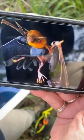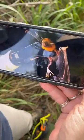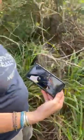Oh yeah, there's a fish eating bat. This is a fish eating bat, everyone. Look at him. Oh, look at his orange head. They're very, very orange. And look at their giant feet. Wow, it's got 2 hooks on it? 3? Yeah, because they're fish eaters, right?